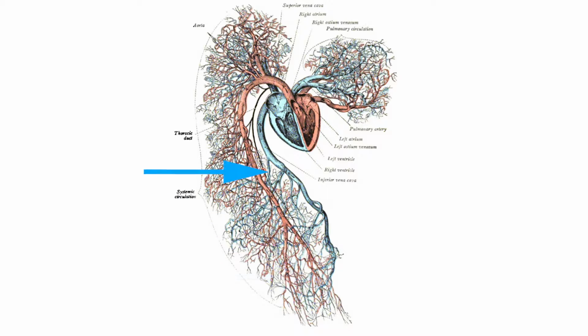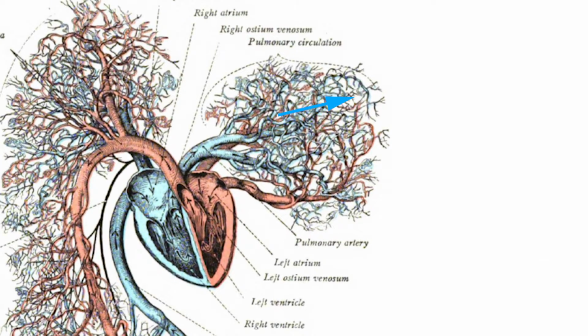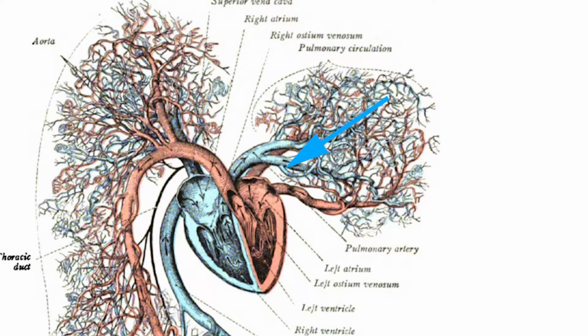Normally, blood from your veins arrives at the heart, and it enters the right atrium. Then it enters the right ventricle. This right ventricle pumps the blood further into the lungs. That's where blood gets oxygenated, and from the lungs, blood comes back to the heart. And now it enters the left atrium.